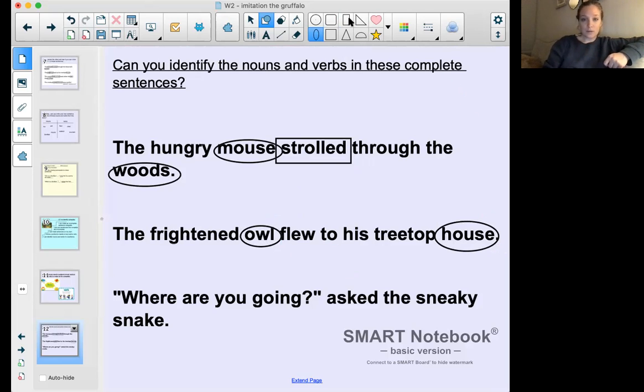Now we're looking for the verb. So what was the owl doing? The frightened owl flew. That was his action. That's what he did. To his treetop house.